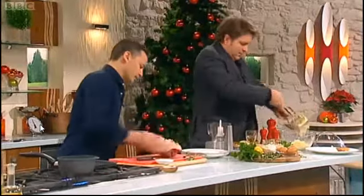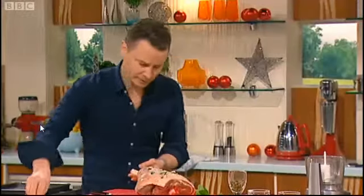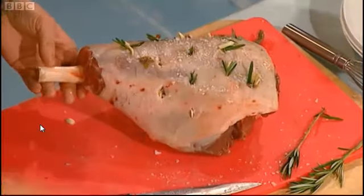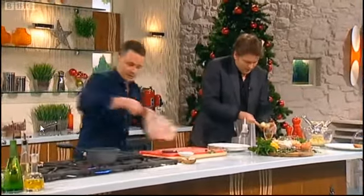Here we go. Let's start it up. A little bit of salt and pepper. So the reason why we bake the potatoes is just to keep them nice and dry. You want a nice, dry potato, exactly. Right, I'm going to just pop this into an oven, about 350.